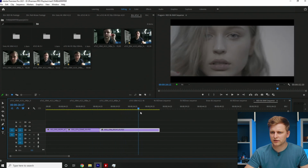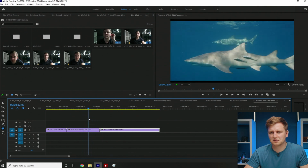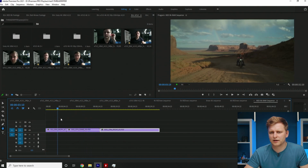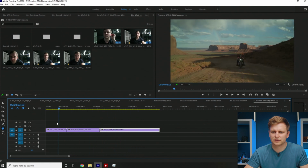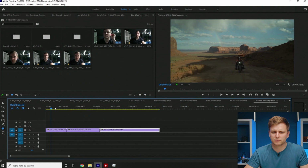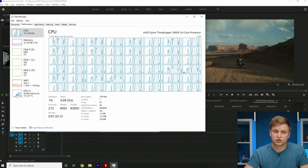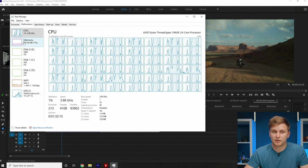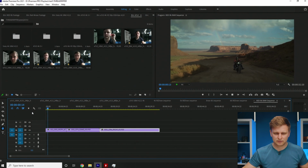The face over here is a little bit harder to play back than this fish. The fish plays back very easy, and then this motorbike plays back very easy, but this one, actually it's not too bad now. Very good playback performance. Let's have a look what we're doing over here. GPU, look at that, GPU is doing a lot of work. Our memory is only 22 gigabytes used.